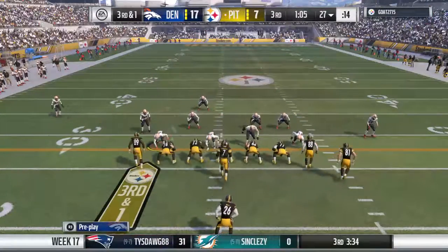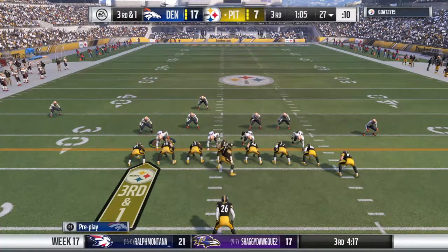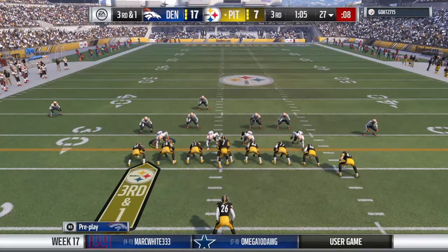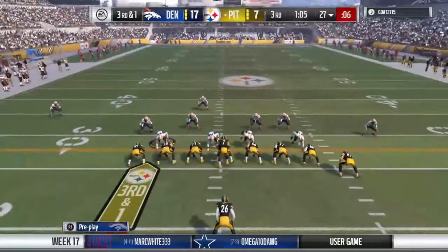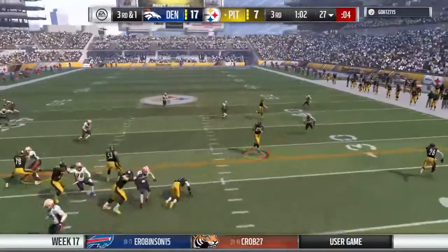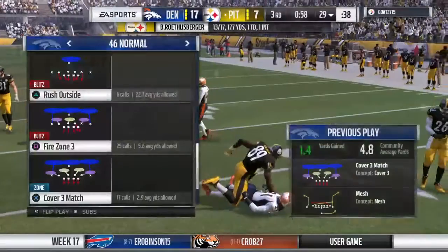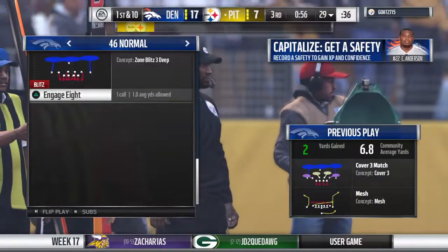3rd and 1. All right, now. Watch 80. Check 26. Corner. Watch twins. Watch twins. Fire. On 3rd and 1, it's Roethlisberger. He's got his man here. It's Green. They only get 2 there, but on 3rd and 1, that's all they needed to keep the drive going.